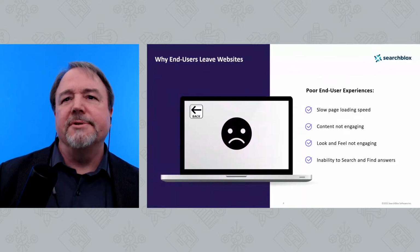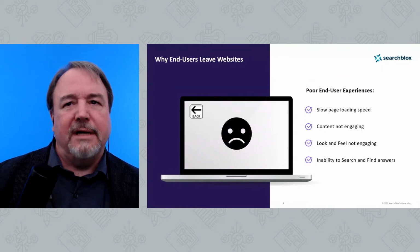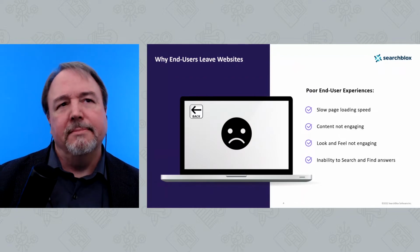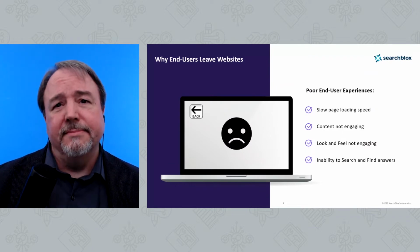Here are some of the top answers that we found. It could be a slow page loading speed. It could be due to content that is not engaging. It could be the look and feel is not engaging. But we're finding, more importantly, it's due to an inability to search and find answers.